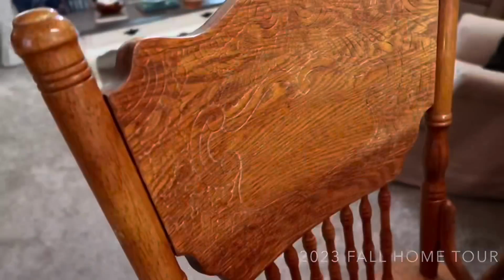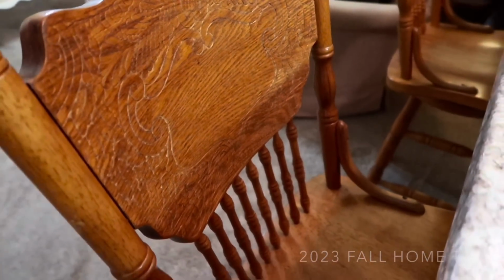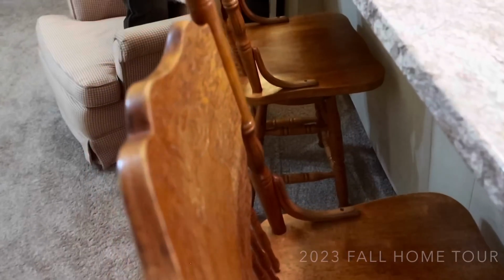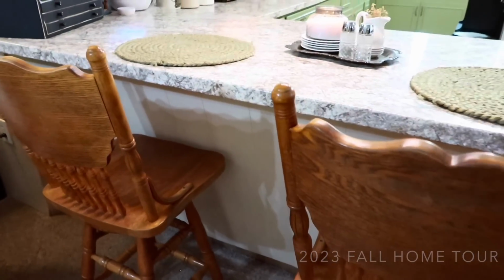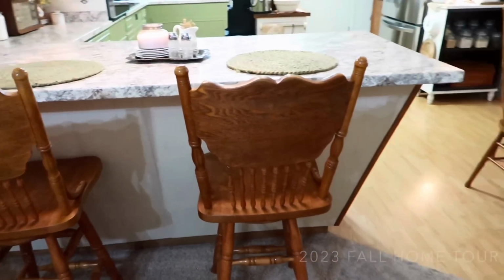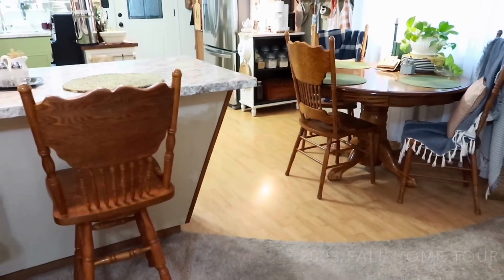Fun story about these bar stools is I got these after I got my kitchen table. So I found my kitchen table, and then I found these bar stools separately on Facebook Marketplace, and they actually match my kitchen table perfectly. I mean, to a T. It's like they were made to go together. I mean, they actually might have really been, but I don't know. But I'll step back and let you kind of look.